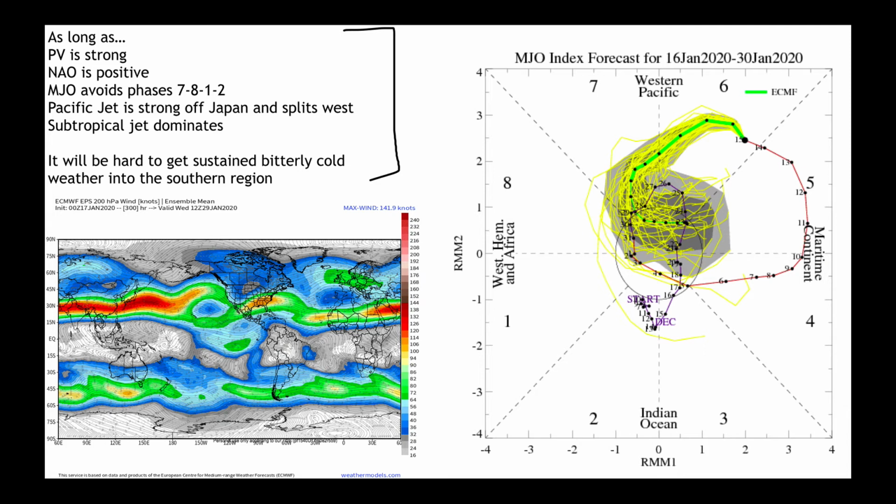This week I've made a case for a strong polar vortex. Remember, if it weakens, that's when we get some cold air spilling south. The North Atlantic oscillation has been positive. What does that mean? We've had troughing in the North Atlantic, not ridging. Therefore, the south and the east have been on the warmer side of things.